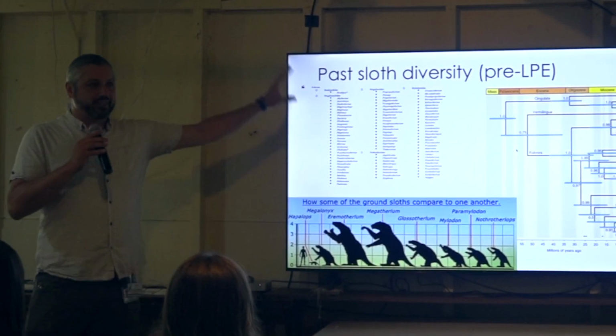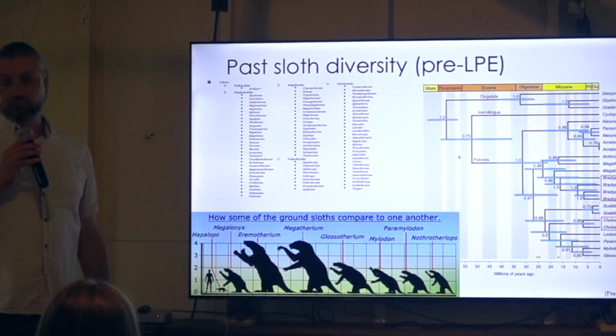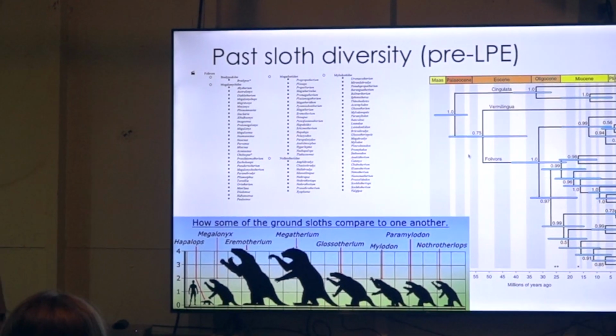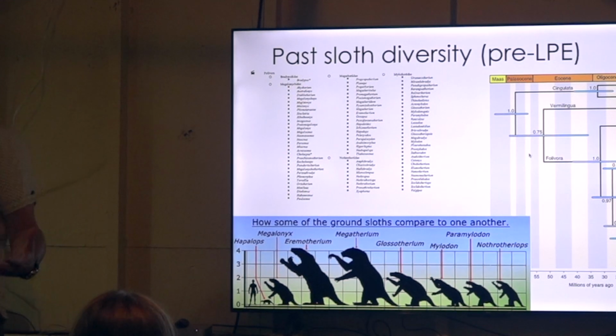So this list here, I don't expect anyone to be able to read it, but this list here is all the different genera that have been described in the fossil record. So it's about 90 genera. We have two genera alive today. We used to have close to 100.